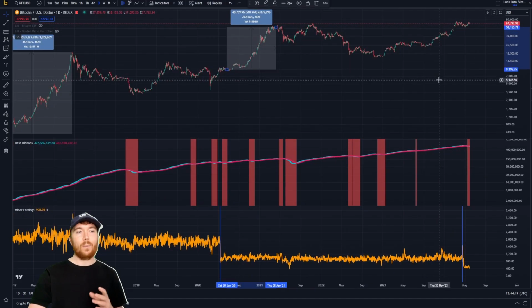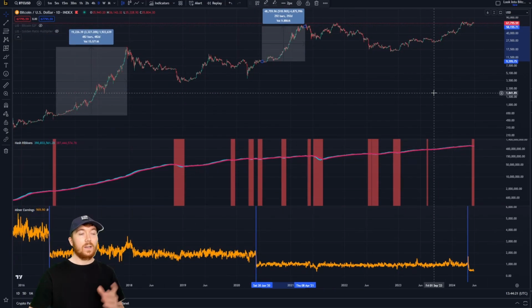And if we zoom in now, we are getting the exact same signal. We actually see every single cycle, and that really indicates when we get that buy signal that we're probably entering the latter stages of the bull market, and we're about to see some exponential price increases.